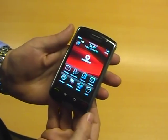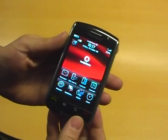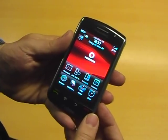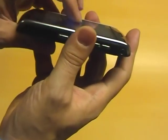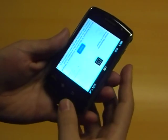This is Mobile Choice, and this is the first BlackBerry touchscreen device. It's the BlackBerry Storm. It's exclusive to Vodafone, and it's also the world's first clickable touchscreen. What this means is that when you actually touch the touchscreen on the Storm, it clicks. Don't know if you can pick that up there, but just have a quick look at the touchscreen.